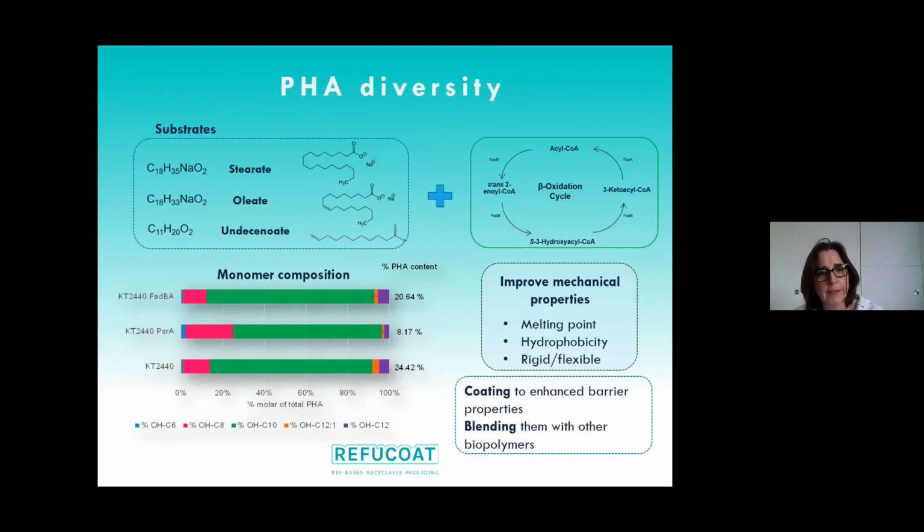So the take-home message is that for scaling up the process, you should use waste resources and apply different technologies for increasing the diversity of the polymer for being implemented in packaging.